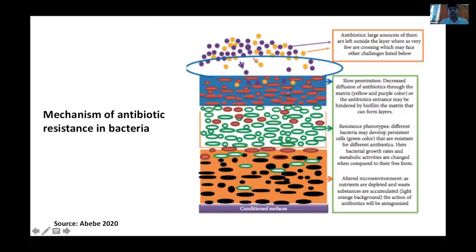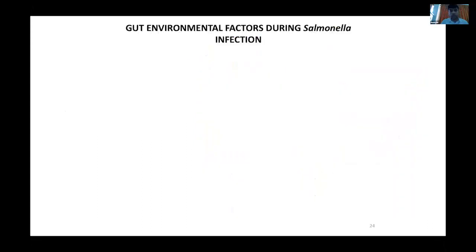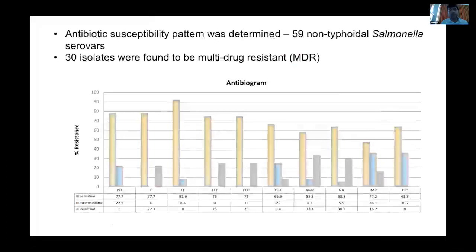So a sensitive strain can also become resistant when there is a biofilm. So this is what we have studied in our isolates. We have conducted the antimicrobial susceptibility assay for 59 non-typhoidal Salmonella serovars. And we found that the majority of the serovars were resistant to either ampicillin, nalidixic acid, tetracycline, or chloramphenicol.